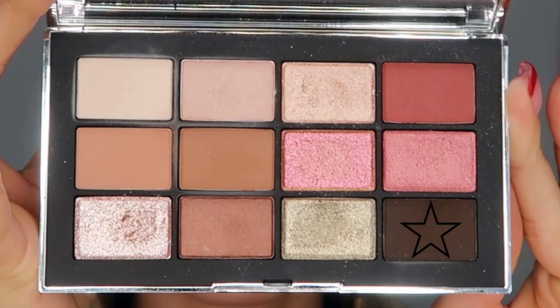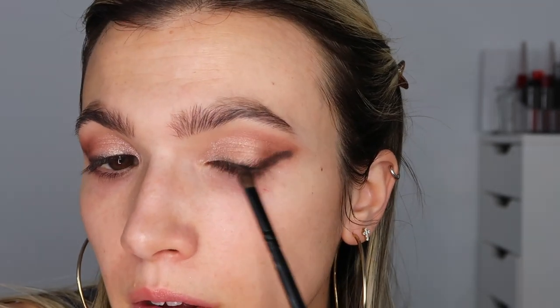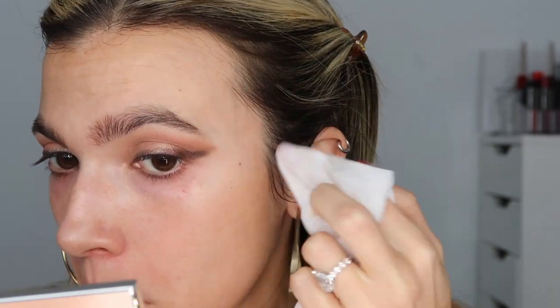Dark brown and just deepen up the wing one more time. As you can see, I'm a little pissed because I went into that one side with a little bit too much pigment, but don't worry because we're just gonna blend it out. Neutrogena makeup remover wipes. I'm gonna wrap them around my fingers and just clean up underneath the eyes.